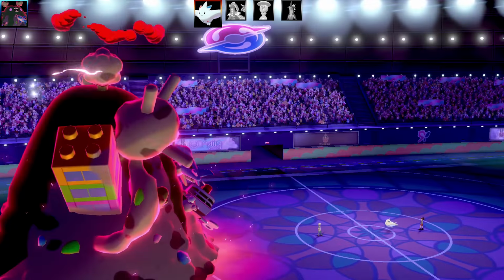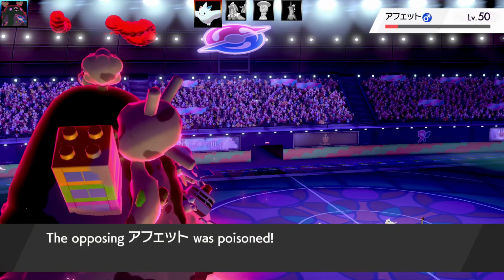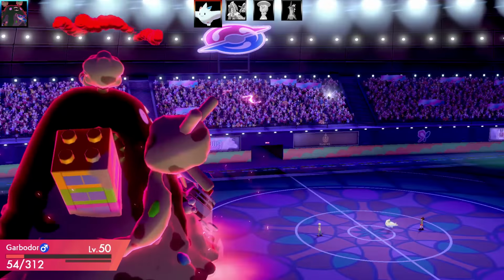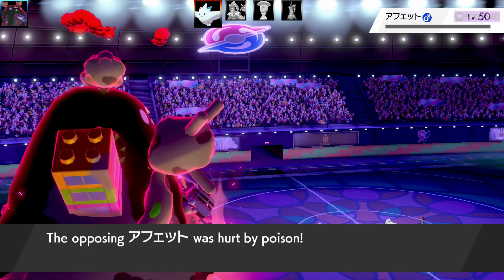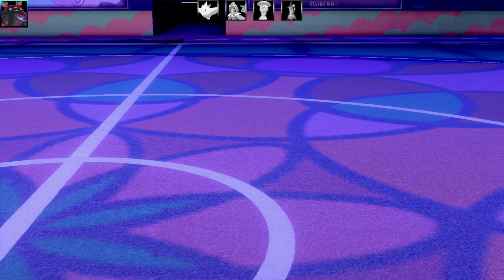All right, so going for my GMAX move then. Now, that move has a 100% chance of poisoning the opponent. It's quite interesting because Gunk Shot's actually a little bit stronger than that, which only has 95 base power coming off a physical set. All right, so Togekiss is going to go down to the poison, which is great, and I do live that Air Slash, which was absolutely beautiful.